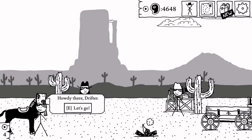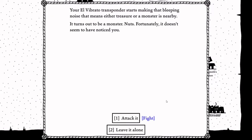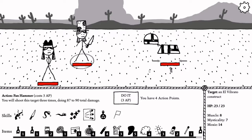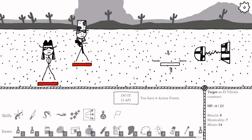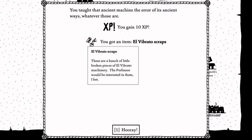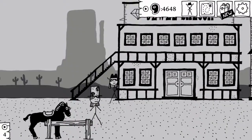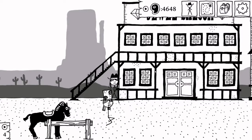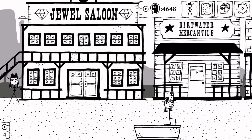Alrighty. Onward! Let's go back. Oop. Your El Vibrato transponder starts making that bleeping noise that means there's either treasure or a monster nearby. It turns out to be a monster. Nuts. Fortunately, it doesn't seem to have noticed you. Oh, it'll notice this. It'll notice when I absolutely shoot him in the face. Oh, boy. El Vibrato scraps. Have I got enough El Vibrato scraps? I have 4. I think I needed 6. 6 was the magic number.